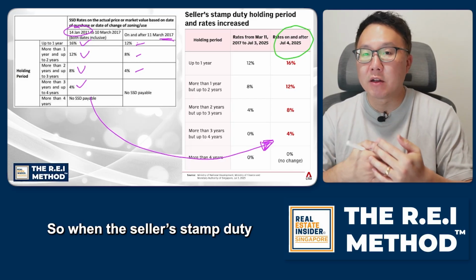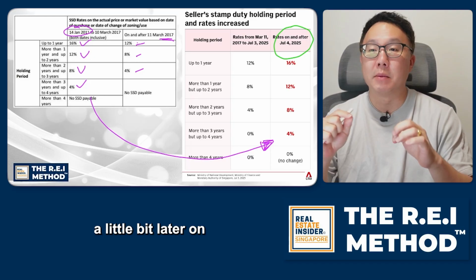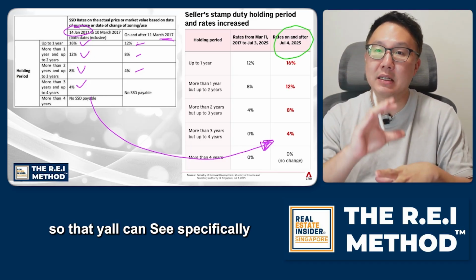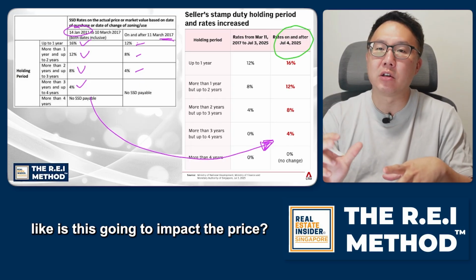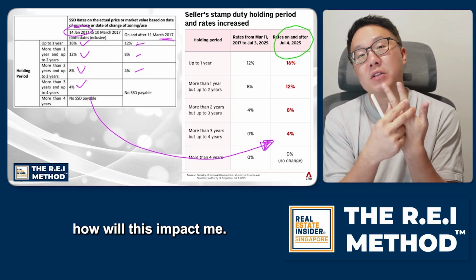When the seller stamp duty was introduced in 2011 for 4 years, it curbed it a little bit. Later, we will study more into the data, numbers and trends so that you can see it specifically. Is this going to impact the price? Is this going to impact the volume? And most importantly, how will this impact me?